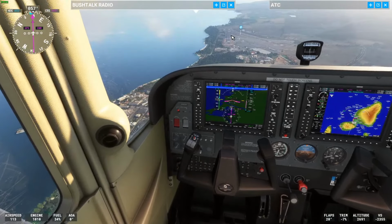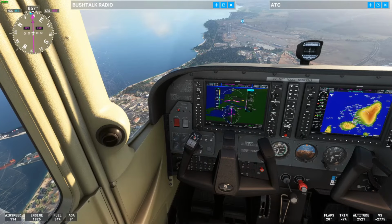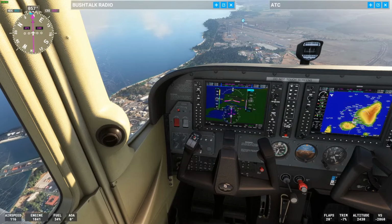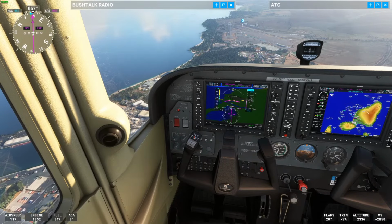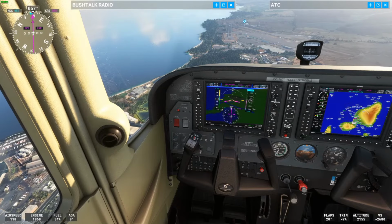All right, so that is our destination here. What we are going to do is play that last Bush Talk Radio, which is right by the airport, or it may even be the airport.